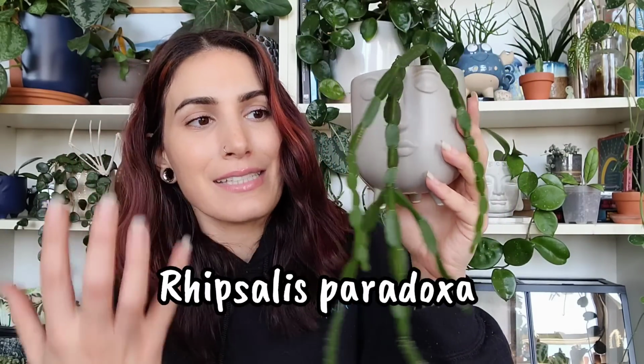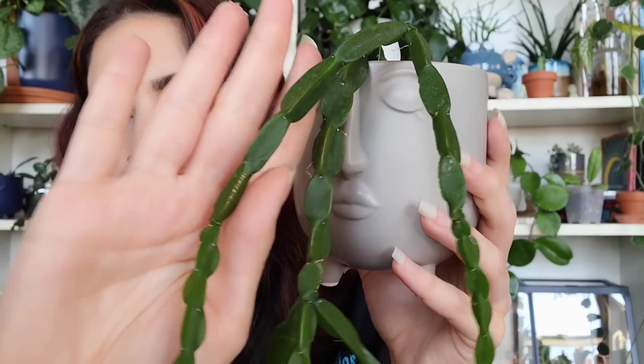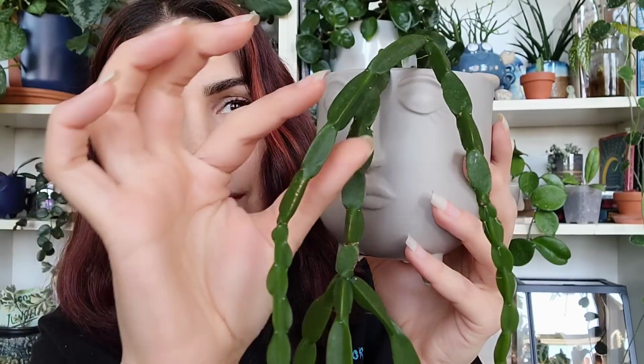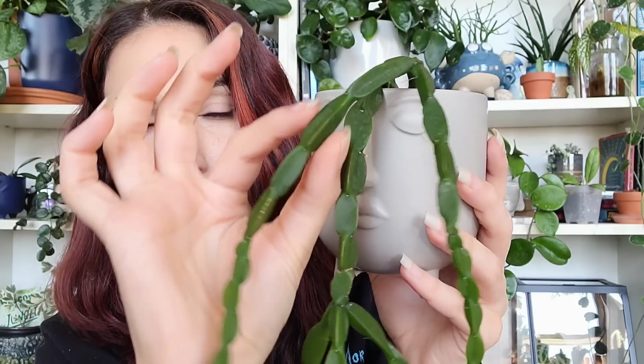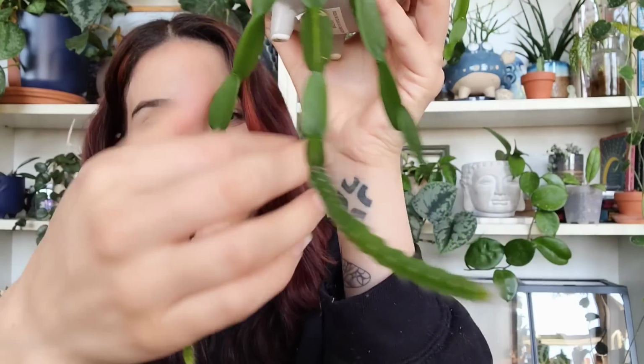So it has this illusion of kind of being spiraled because of the way each little section is positioned differently. I don't really know how to explain it. It looks like it's spiraling even though it's not. Each little section is just oriented differently. So that's the best way I could describe it. The new growth comes in kind of fuzzy, like a cactus, but not prickly, so it's okay. And then it hardens off and is just regular green.